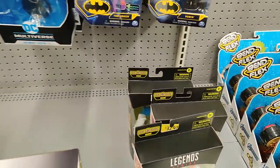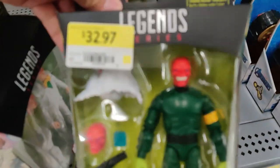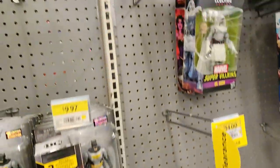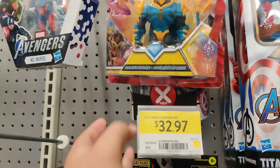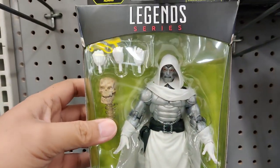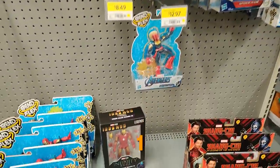Oh, wait a second. We do have Arcade. That's always cool to see him. Red Skull. And the AIM Scientist. Nice. Yeah, I think that's about it, though. Not too much else. They do have Gormit. Don't know what that is. Yeah, Omega Sentinel, Dr. Doom, always good to see him, and Shikla. Yeah, not much else to have a look at here though. Kind of sucks. Oh, wait a second.